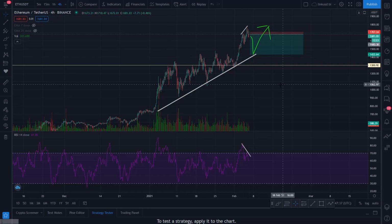But it's not the end of the world, and these things have to happen. They have to happen in the charts. They have to reclaim and test support.